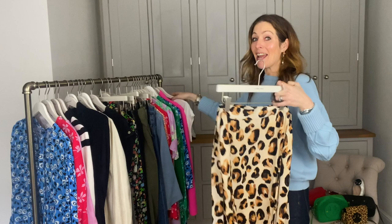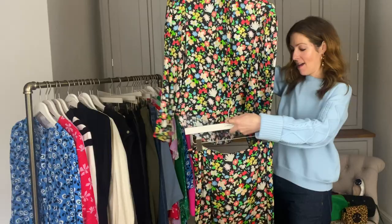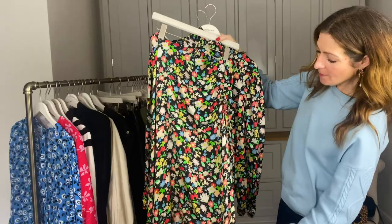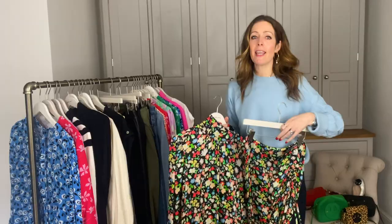Another option that you can look at doing is buying two things which work together as a dress. Sorry, that goes that way around, because it's got a beautiful ruche detail here, as you can see. So it can work together as a dress. Hey presto, if you're in a style rut, a new outfit can make you feel like a gazillion million dollars. Alternatively, better than a dress, two separates.